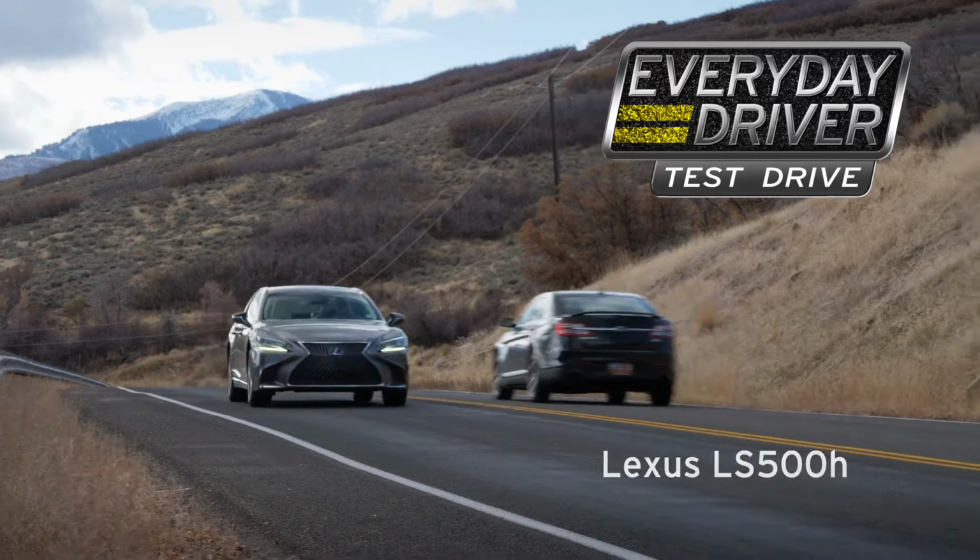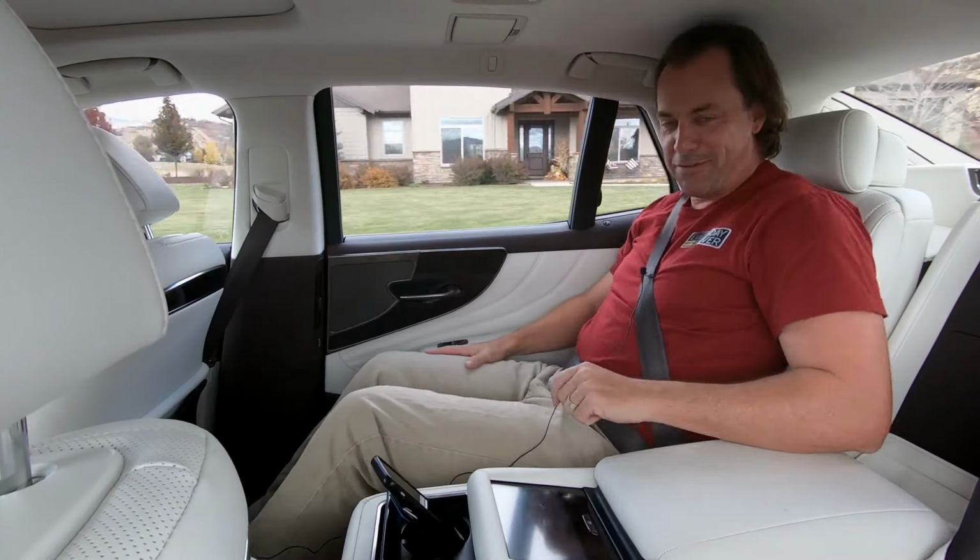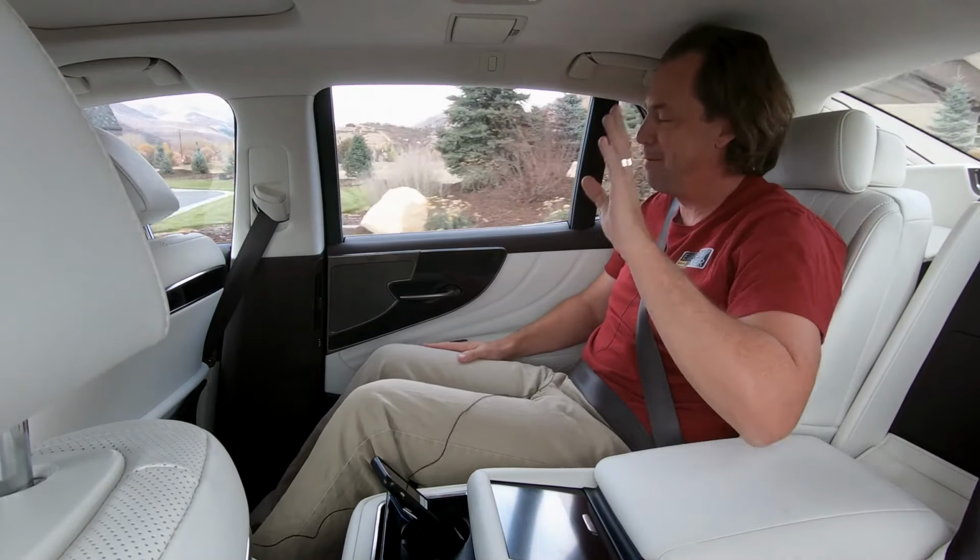We're in the Lexus LS500h. It's the hybrid flavor of the LS500. Are you seeing this? So yeah, I'm being driven. That doesn't happen on this show. That never happens on this show.